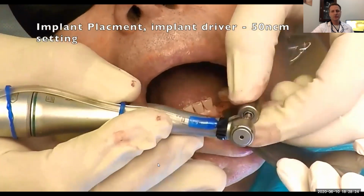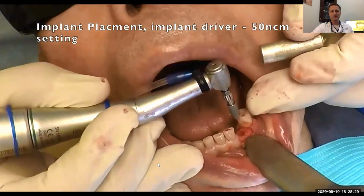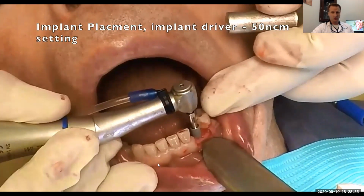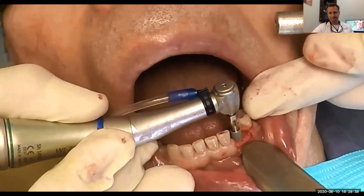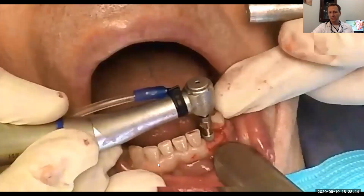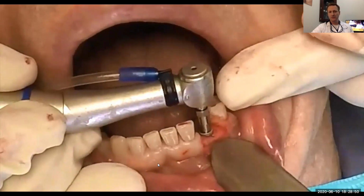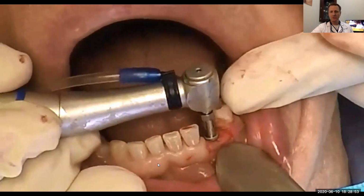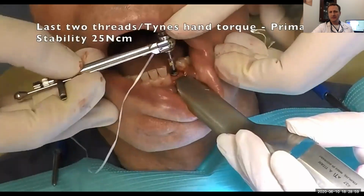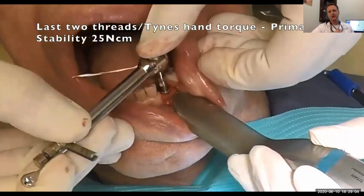What are the big misses of new grads with implants? They don't know their connections. They don't know their components. And so this is a conical connection. Conical connection is a wonderful, wonderful connection. Man, it's great. And this patient was ideal. It was ideal because of good keratinized gingiva, thickness of bone was excellent, great spacing, patient communication was really good, as in, the patient knew exactly what he was going to get. I like to leave 2 threads above the bone so I can insert it all the way.